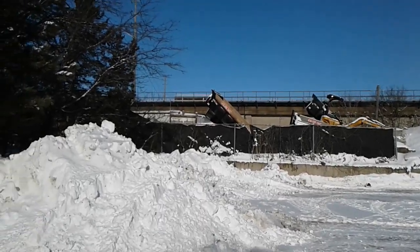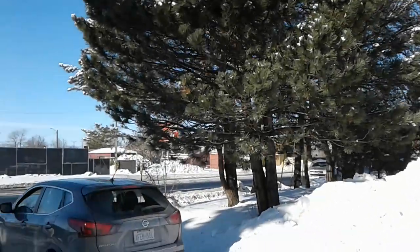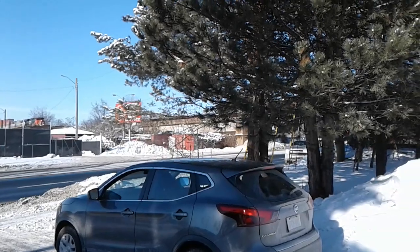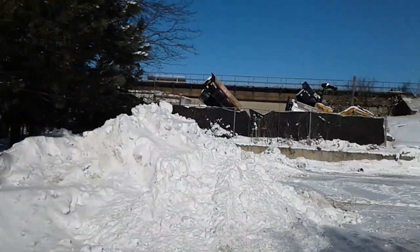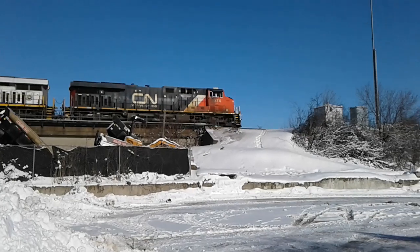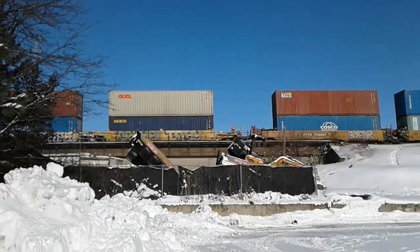All right, we got CN 183 coming up the line. How many units we got? Hey, those are the same engines I caught earlier, I think. We got 2974 and 3980. Those are the light powers I caught earlier today.